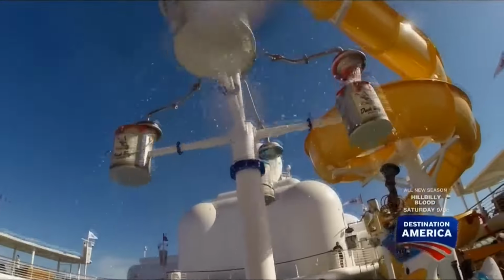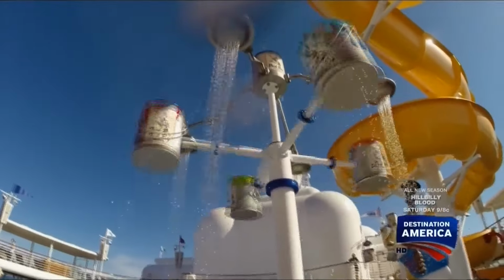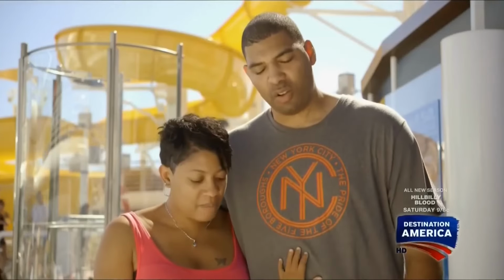It's definitely a nice addition to the ship. It's interactive and fun for all ages. It's a good size, and the height is perfect for them. The fountains are great.